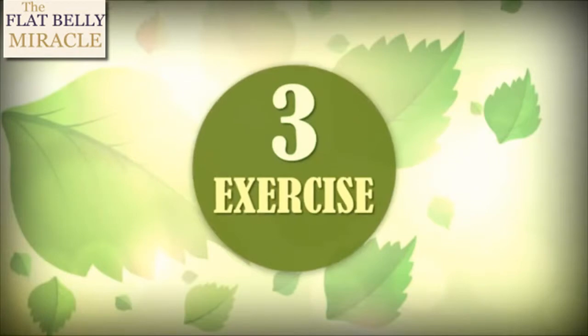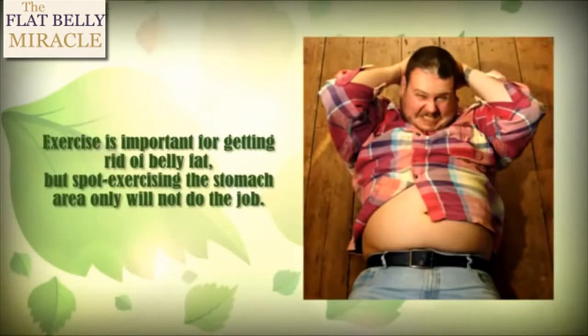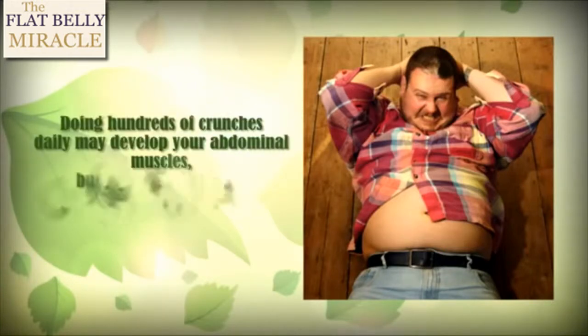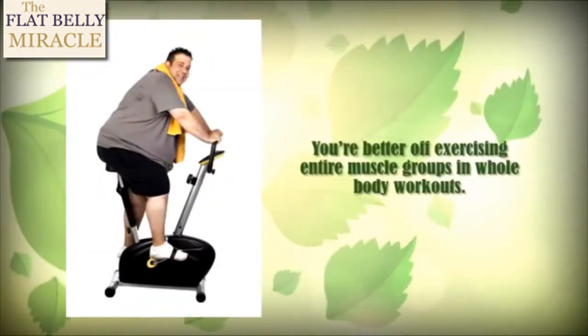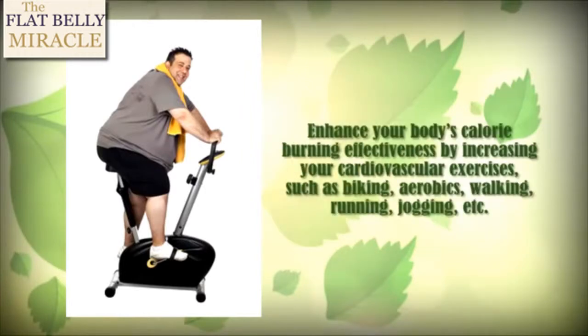3. Exercise. Exercise is important for getting rid of belly fat, but spot exercising the stomach area only will not do the job. Doing hundreds of crunches daily may develop your abdominal muscles, but if those muscles are buried under a layer of fat, they won't show. You're better off exercising entire muscle groups in whole body workouts. Enhance your body's calorie burning effectiveness by increasing your cardiovascular exercises, such as biking, aerobics, walking, running, jogging, etc.